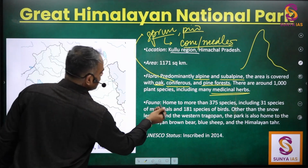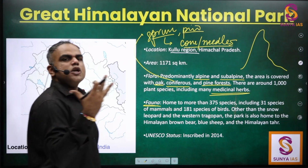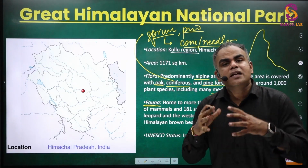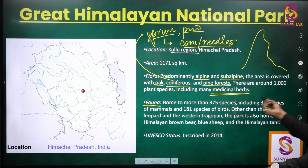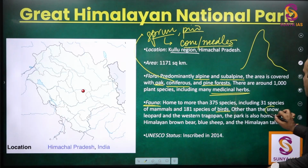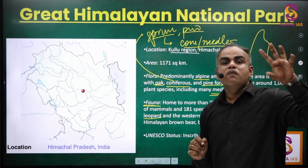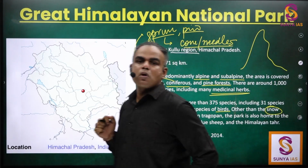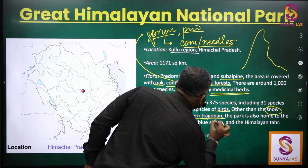In terms of fauna, okay, so again, some of these have something which is unique. Only the unique ones I'm going to tell you. Other than that, see, it's a natural heritage site. Fine. So it will have a lot of biodiversity. Fine. That goes without saying. Now, yes, of course, there are a lot of mammals, there are a lot of birds, etc. You have very important snow leopard. Now, snow leopard is also found in the cold deserts of Ladakh. Okay, it's also found in portions of Himachal Pradesh. So snow leopard, very important for us, right? Other than that, you have this western tragopan.